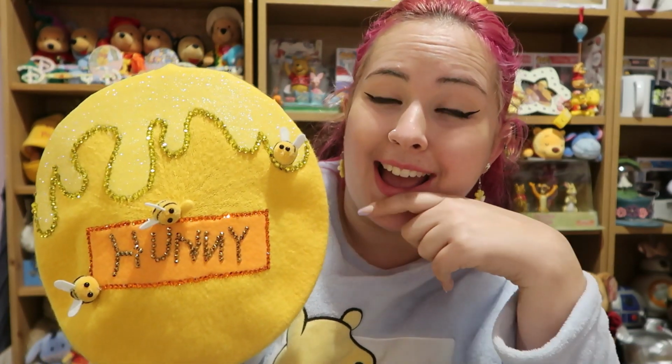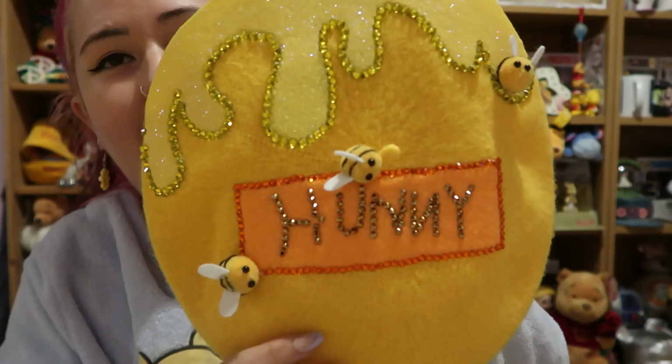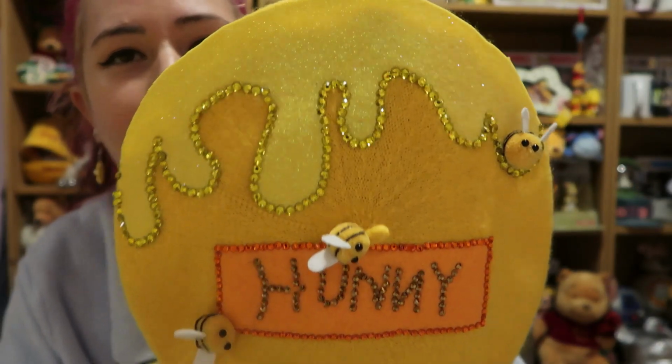She finished it while I was in Morocco and she sent me a picture of it and I was like, oh my god. And we were already scheduling to meet up whilst I was in Disney, so she gave it to me whilst I was in the queue to meet Tigger. Spoiler alert for the vlog, Tigger does see the beret and he might put it on. But you'll need to see it for yourself. But yeah, can we just talk about this?